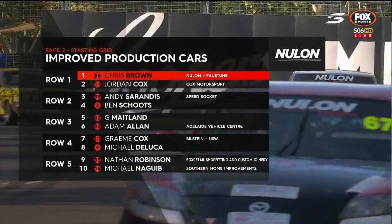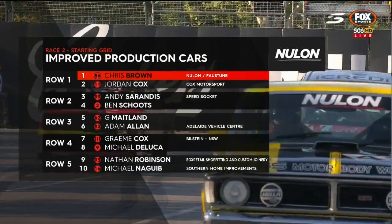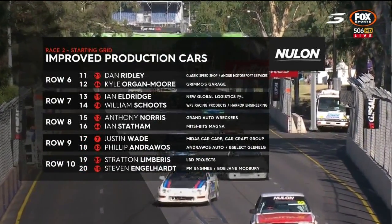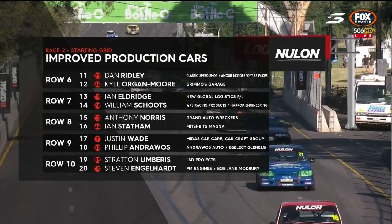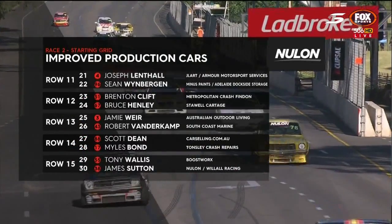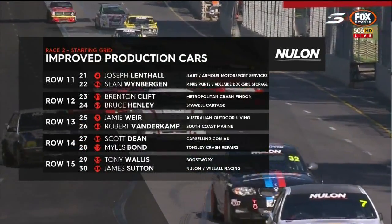He is seriously fun to watch. Andy Sarandis, that's a four-wheel drive car, so should be able to get a good start. Ben Shoots is very quick in anything that he drives. Some fast guys will be coming from the back because, as it happens, Warren, improved production had a bit of a high toll yesterday. Yeah, look, we saw, unfortunately, a few cars have some mechanical gremlins out there. Our early race leader yesterday succumbed to some engine drama, so he's going to be starting off the back there.